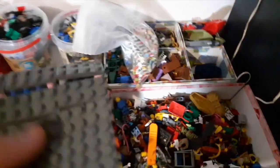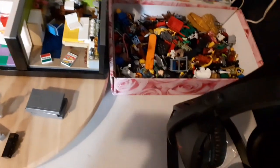their stand. You have the knife I use to separate parts. I don't use brick separators, I don't really like those. And then you have here just a box with random minifig stuff, and this little net technique that I saw on a TD Bricks tutorial a few months ago, and I was just experimenting with it, and I've kept it ever since.